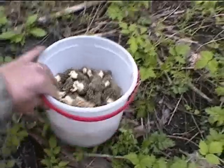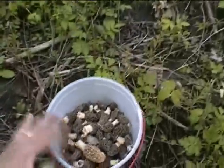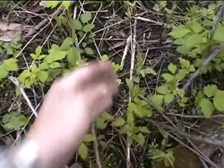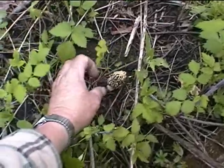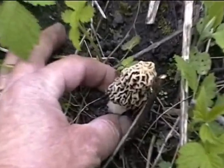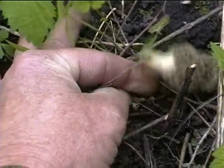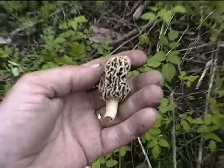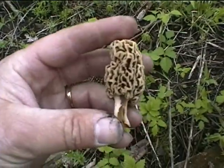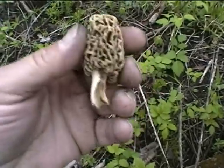All right, the bucket is, well, it's half full, and that's not even all of them. Sporeman has a few in his stash. There's a beauty. A beautiful little mushroom. This is sporicious. Exploring.